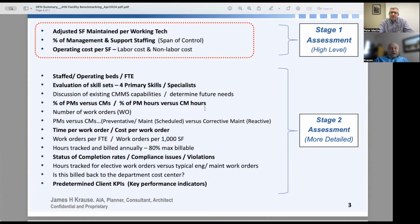The industry goal is to be above 50% on the preventative maintenance. I would say that the majority of the hospitals, of which many are above the 50% threshold, most are in the 30s and 40% PMs compared to the corrective maintenance. And so I think, as we all know, the more PMs you can do successfully, the less CMs are required. And then the other issue is that it's probably twice as much, maybe 3 times as much to perform a corrective fix than it is to prevent it from happening.